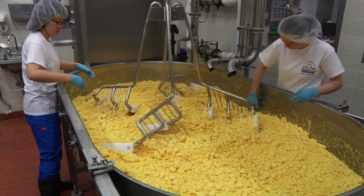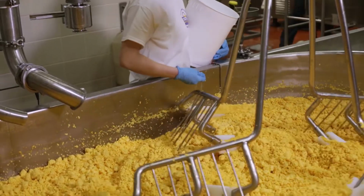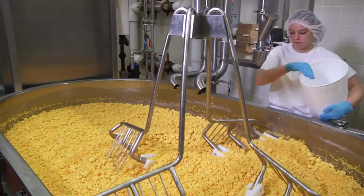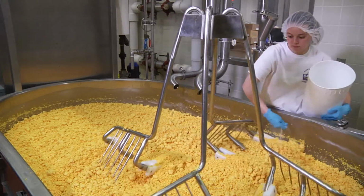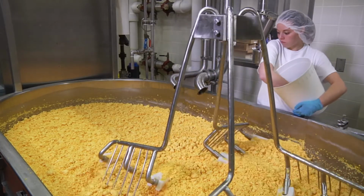When the desired pH level is achieved in the cheese, a student adds salt to the curds. Salt is added for flavor and to slow the starter culture. The culture doesn't like the salt, so this marks the shutoff point for the enzyme activity. The amount of salt is measured and determined based on the amount of cheese that is being made.